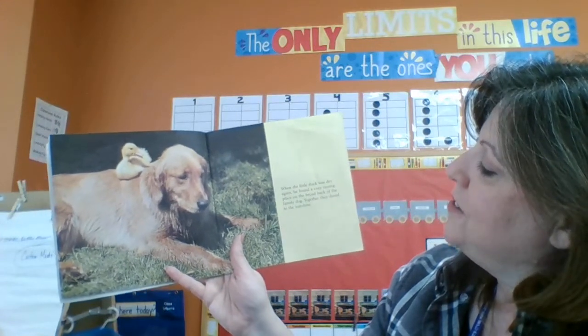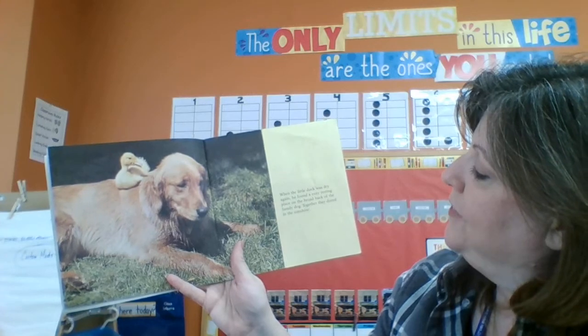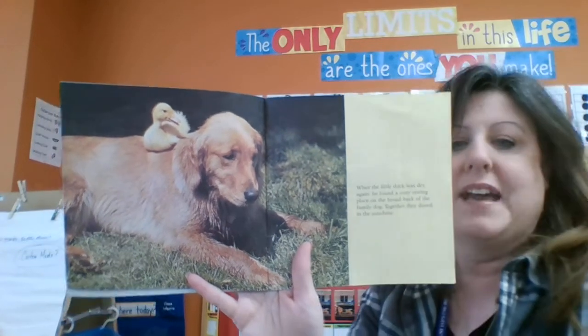When the little duck was dry again, he found a cozy resting place on the broad back of the family dog, and together they dozed in the sunshine. They make a nice pair, don't they? The two of them make a nice pair.